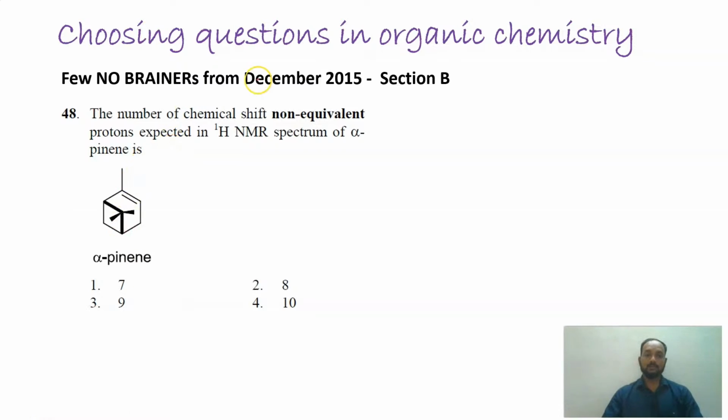For example, in December 2015, section B, question number 18. The number of chemical shift non-equivalent protons expected in the H1 NMR spectrum of alpha pinene is. Now, please notice that it looks very simple. Yes, it is simple. If you have studied NMR, how to find out non-equivalent sets of protons, you will be able to do it properly.